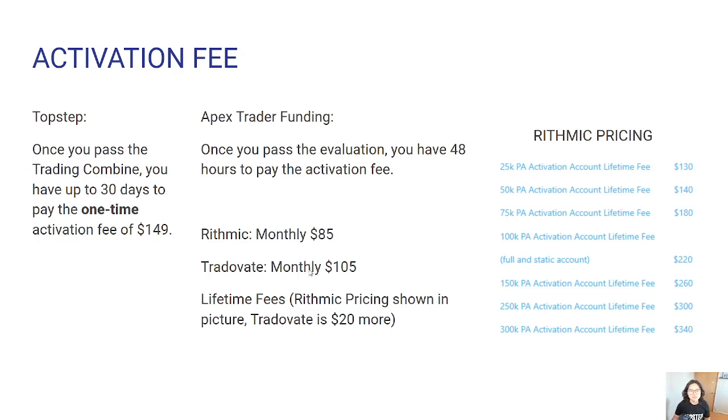For the lifetime fees, it depends on the account size. The list on the right is for Rithmic account lifetime fees, and for the Tradovate account, you just add $20 to what this number is to see what the Tradovate lifetime fee is, because remember, Tradovate is always $20 more than the Rithmic accounts. So you can easily just add 20, and then you'll get what the lifetime fee of Tradovate is. Now this one's pretty easy to go over pros and cons. The obvious pro for Apex, since we're still talking about Apex, is that they do offer the difference between monthly and lifetime. You're not forced to pick just one.